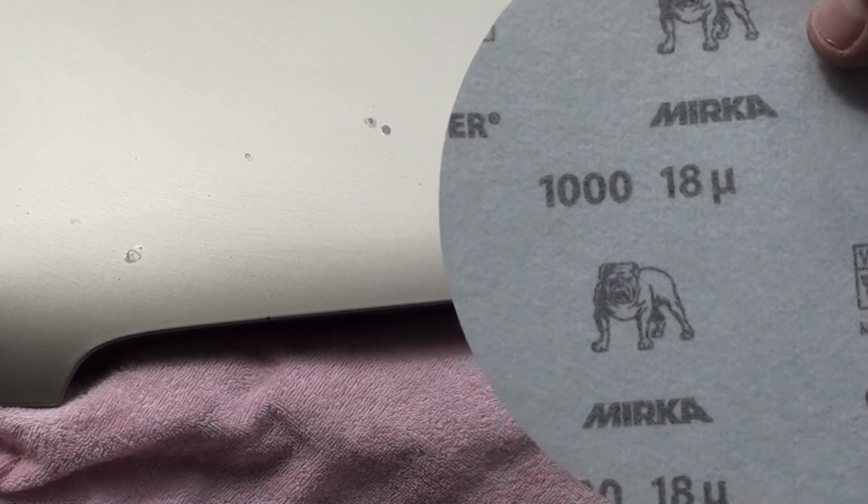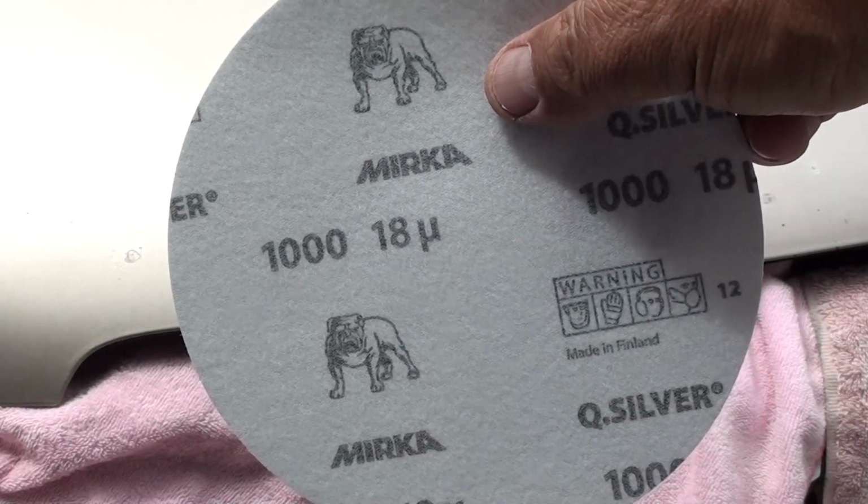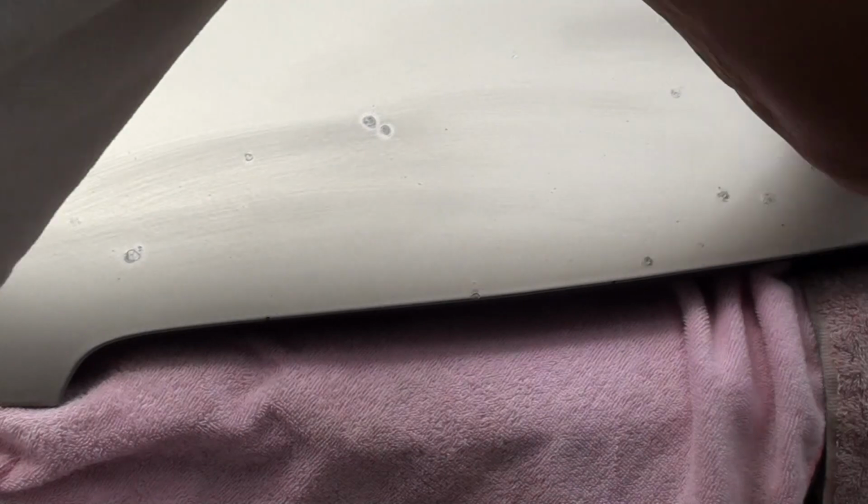Okay, we're almost done. Now that it's dry, we're going to take some 1000 grit sandpaper and lightly sand. Remember, lightly sand. We're going to knock down any pointy parts of that crater we were talking about. You can see here how lightly I sand. Once you have it sanded, wipe it down with some lacquer thinner. Wipe it really good so there's no dust or particles.